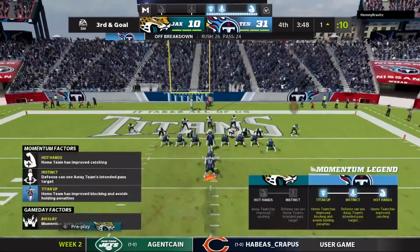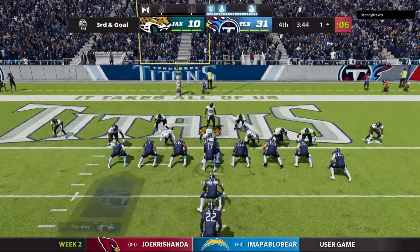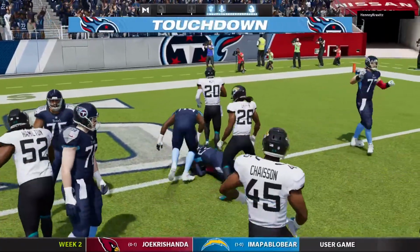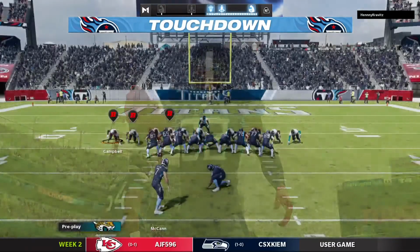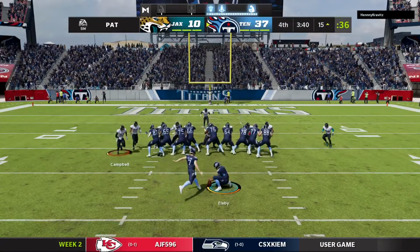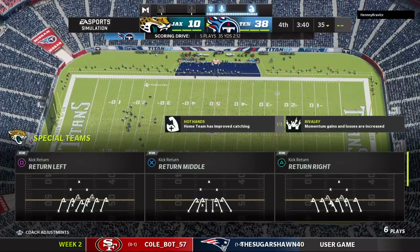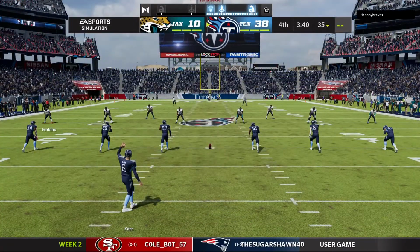The Titans on 3rd down. They've been outstanding. 7 first downs in 8 tries. This is 3rd and goal. Henry. And he will take this one in for a Titans touchdown. Derrick Henry with his 2nd touchdown of the game, 4th of the year. And the Titans are on their way to a 2-0 start. Extra point by McCann, up and good. And that'll increase their lead to 28.